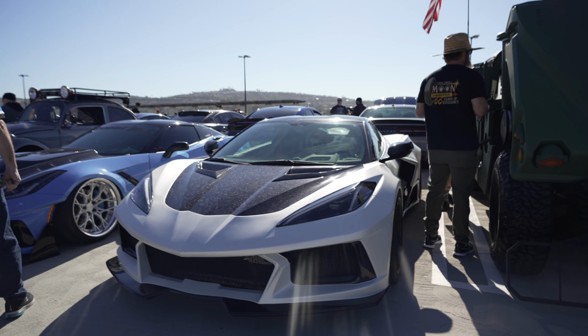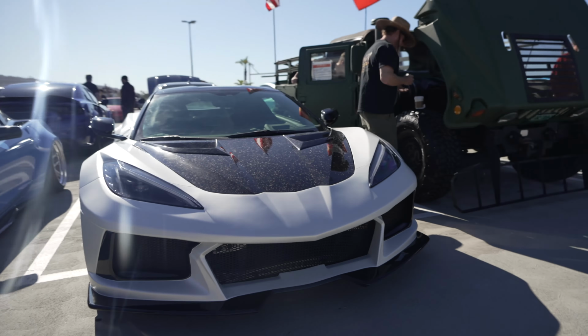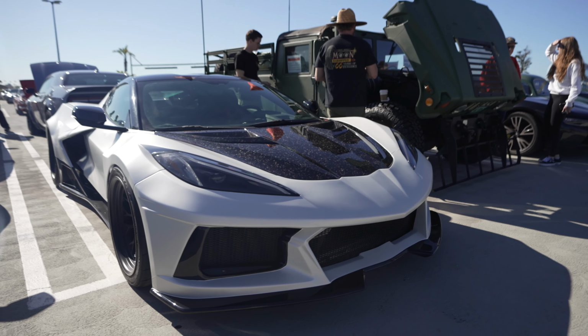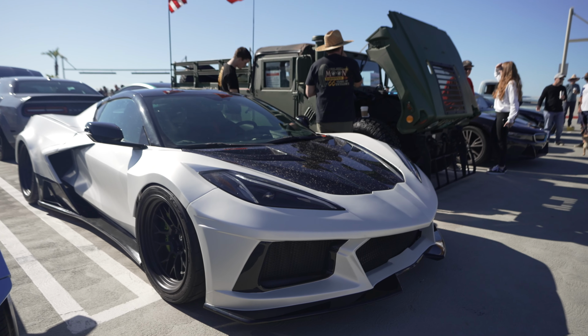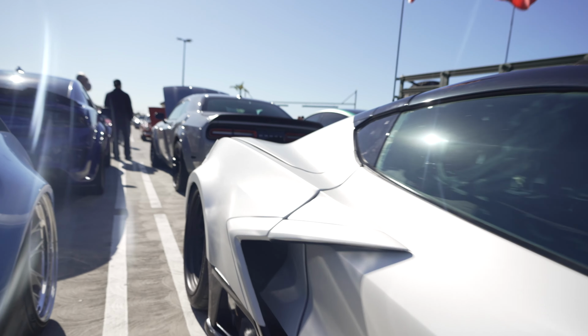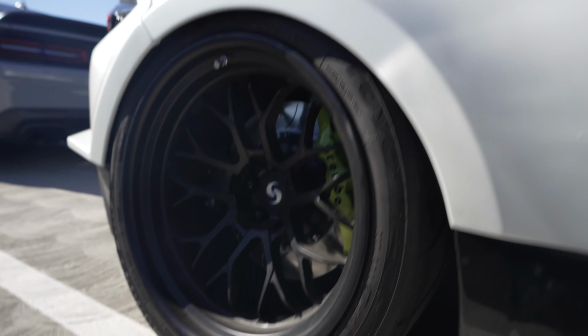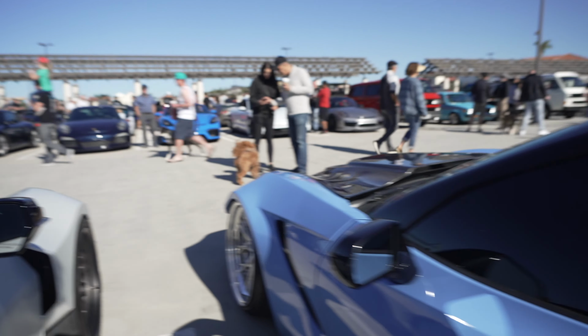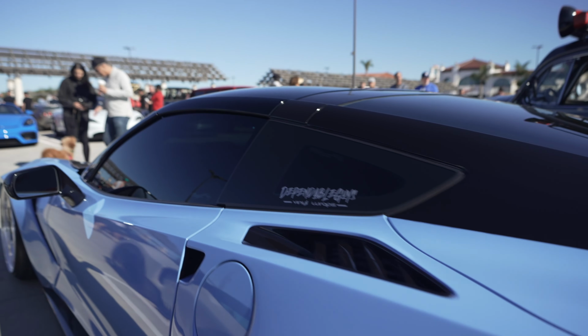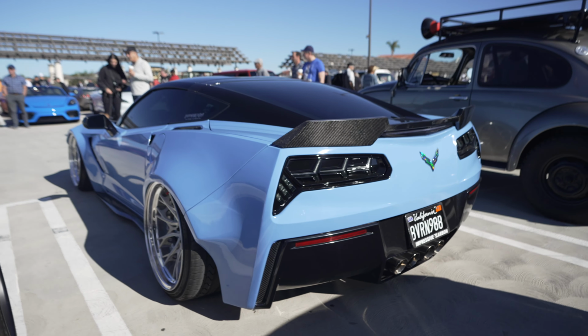Check out this wide body kit on the C8 Corvette. Wow. That's pretty nuts. And look how deep the wheel is. Now that's what I call a deep lip wheel. And speaking of wide body kit, here's a wide body kit on the C7 Corvette. Yeah, that's pretty crazy.